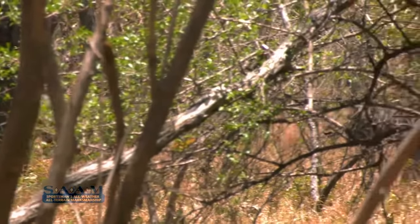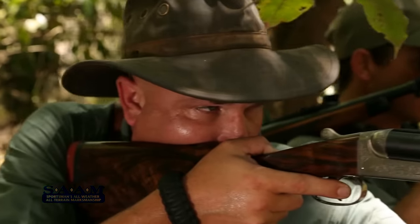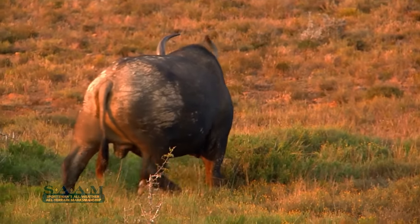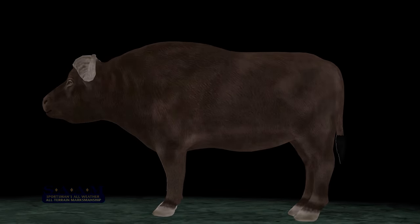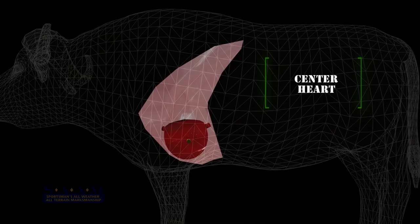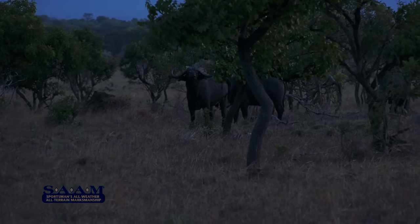The goal of every professional hunter is to get his client a close range shot at a broadside buffalo bull who is completely unaware of your presence. Once this shot presents itself, your job is to place a shot directly into the buffalo's heart. Perfectly executed, even this shot will not drop a bull in his tracks. However, such shots are rapidly fatal, and you will be admiring your trophy after a short follow-up.